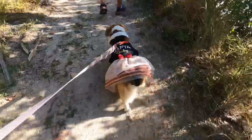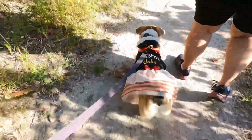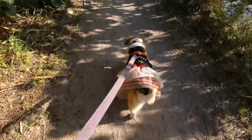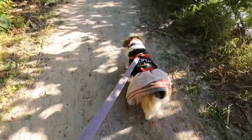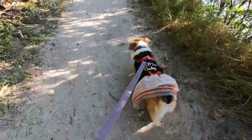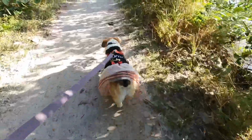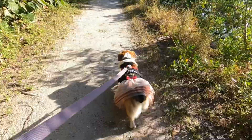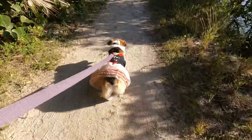So anyway, back to the video. So the walking path, most of it is along the water, which is really nice, and not all of it. And it is extremely pet friendly. I don't remember looking at the signs about pets, but obviously you probably have to keep them leashed, pick up after them, and stuff like that.